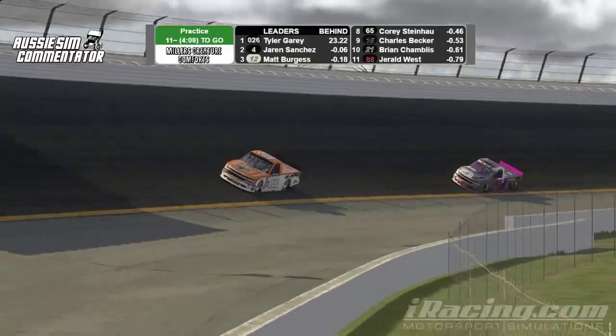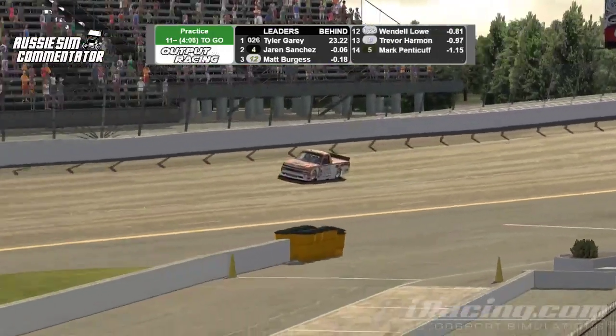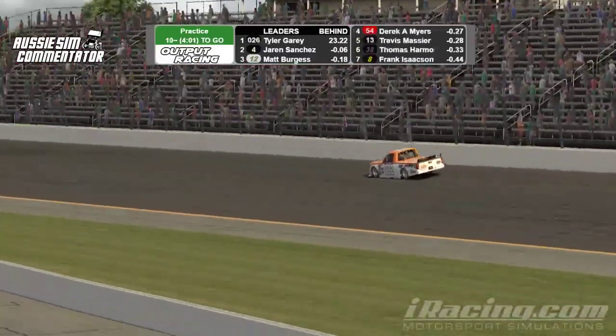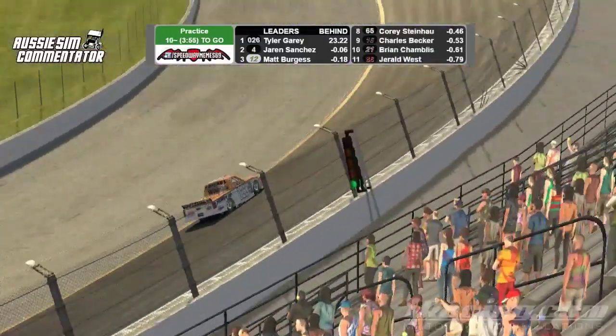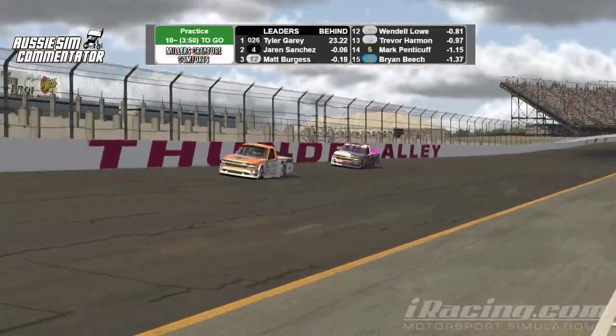As we now have a look at the 022 of Wendell Lowe, 38 of Thomas Harmon right behind him. Speaking of Thomas, there he is, running a much more calculated line down there.